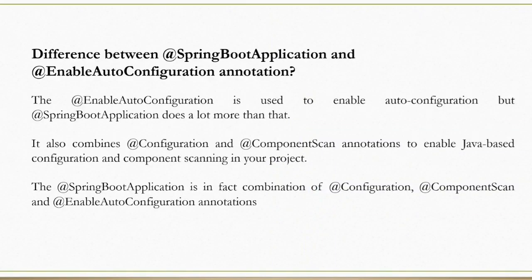The next question is, what is the difference between SpringBootApplication and EnableAutoConfiguration annotation? Even though both are essential and used in the main class or bootstrap class, there is a subtle difference between them. The EnableAutoConfiguration is used to enable auto configuration, but the SpringBootApplication annotation does a lot more than that. It also combines @Configuration and ComponentScan annotations to enable Java based configuration and component scanning in your project, whereas the SpringBootApplication is in fact a combination of Configuration, ComponentScan and EnableAutoConfiguration annotations. Okay, I hope you understand.